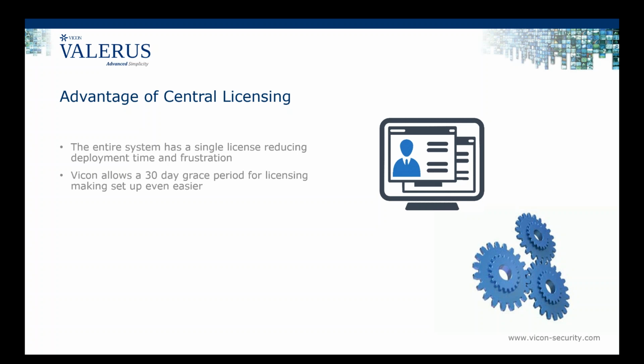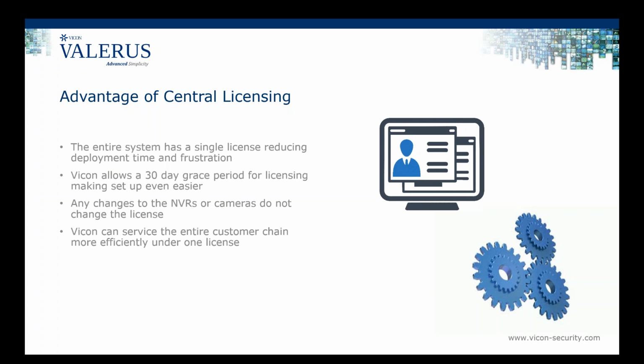We allow you a 30-day grace period for licensing, making setup even easier. You can connect automatically, update over a network connection one time. Any changes to the NVRs or cameras do not change the license for the Valerus software. There's no individual licenses for the NVRs anymore, which is something that you might be familiar with if you're using the Vicon system. And us, as a company, Vicon, we feel that we can service the entire customer chain more efficiently under one license.